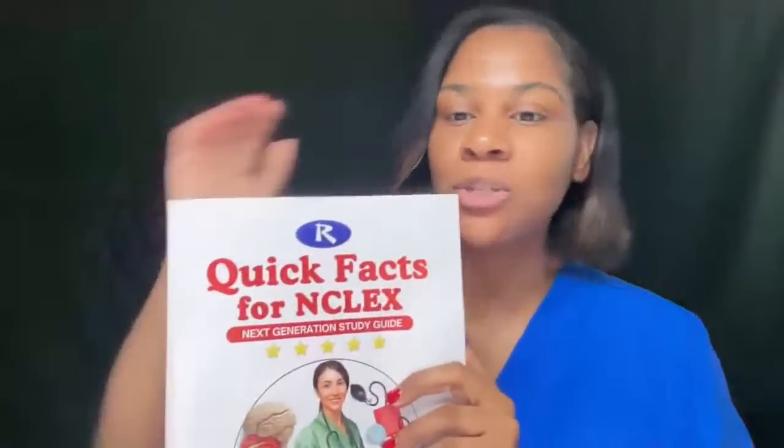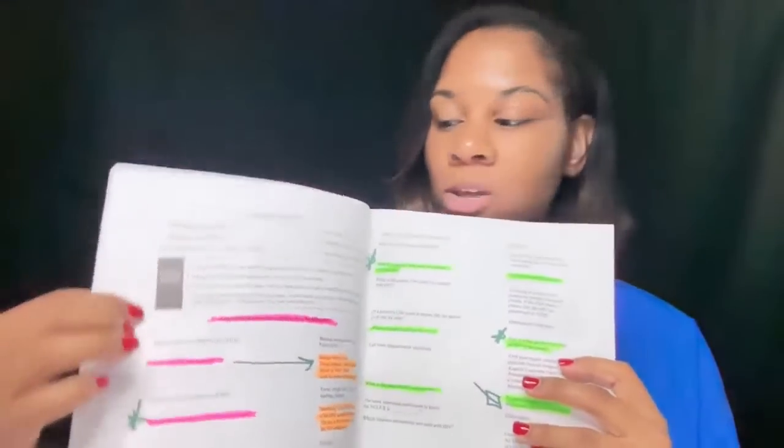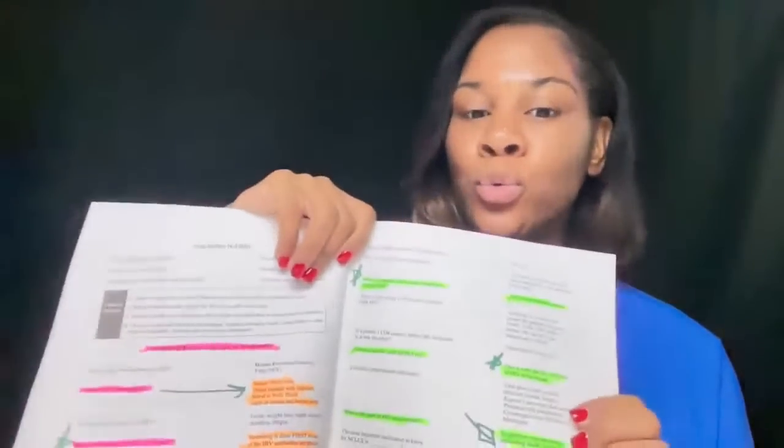I'm a huge note taker. If you have this book, it should be written in. All right. If you have to look up something, the good thing about quick facts is you can write it in the margins. All right. So your quick facts book should be used. It should be a used book.